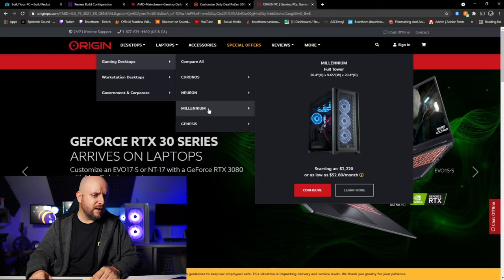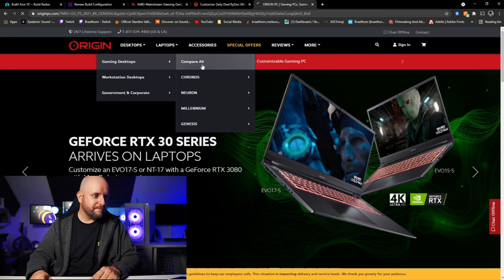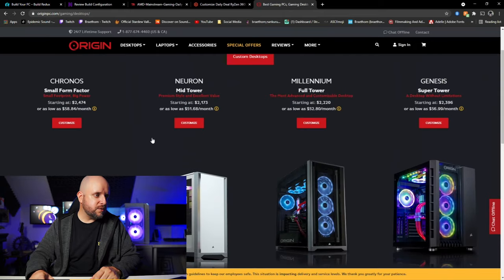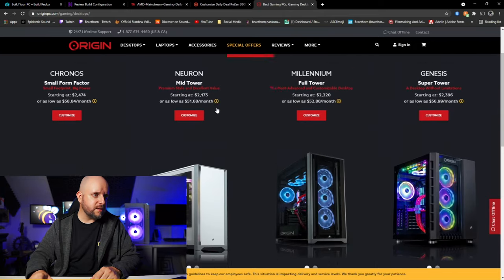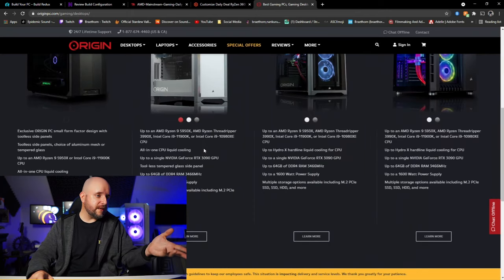Oh God, nothing under $2,000. That's what I'm talking about. So starting at, looks like $2,173 is the lowest starting price, right? And this would come, it says up to a 5950X or a Threadripper or 11900K or 10980XE CPU. So like the extreme CPU.